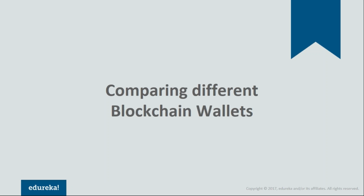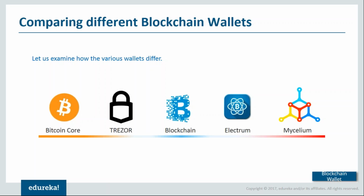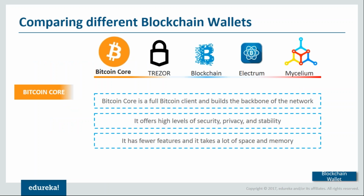Now let's compare some of the most popular wallets that are present in today's market. So we are going to compare 5 of these popular wallets, and each of them come from a different category as such. Now the first wallet that we'll be talking about is Bitcoin Core. Now this was the core wallet introduced by Bitcoin.org and is one of the most secure as well as stable wallets in the market today.